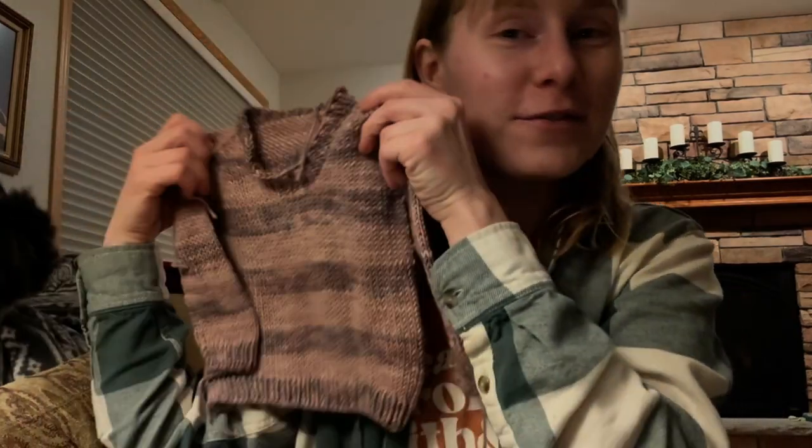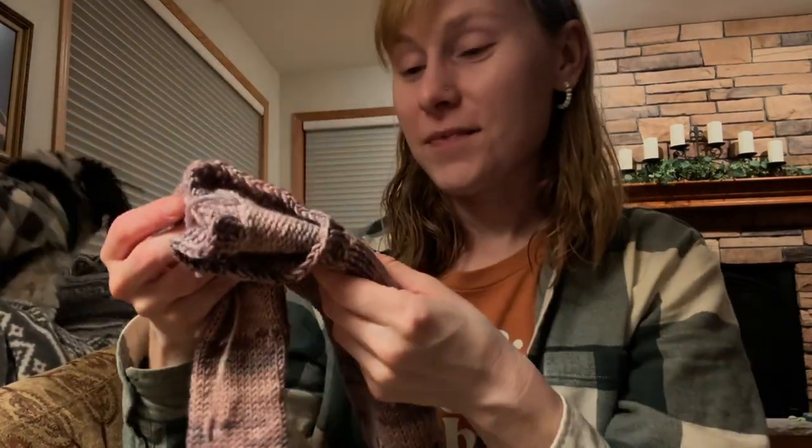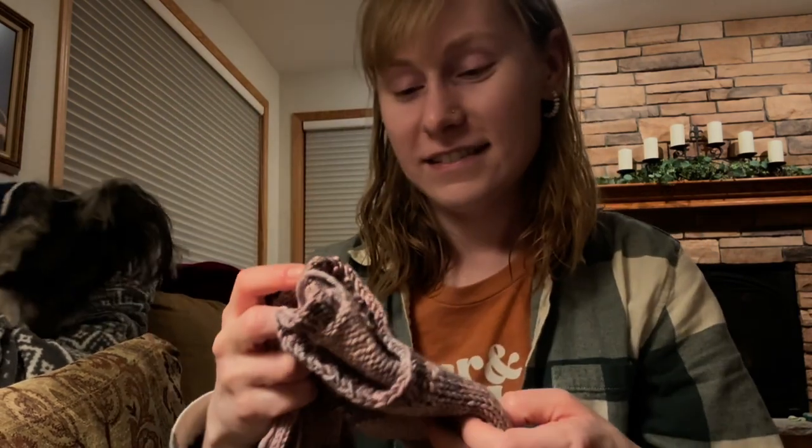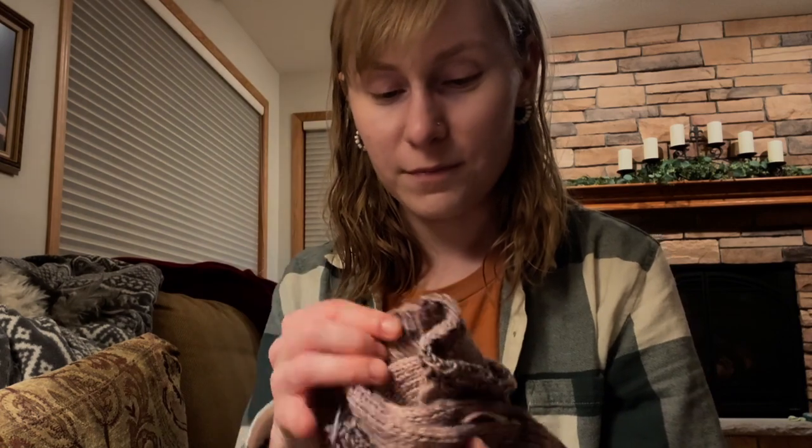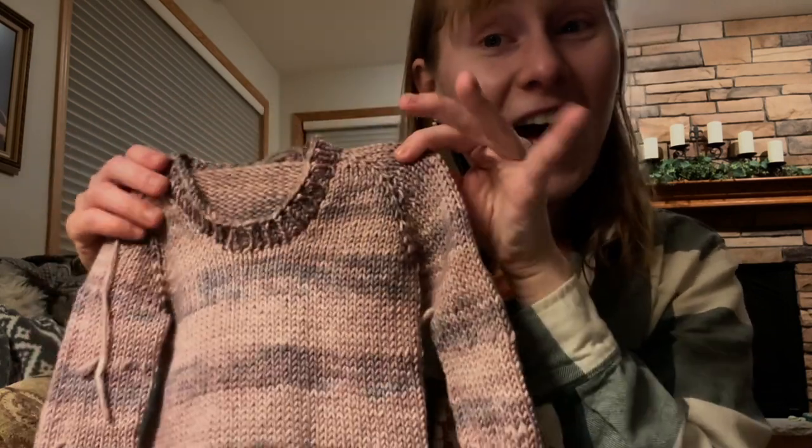But yeah, so real simple, real easy. I used a method that one of my dear friends sent me on Instagram. It's sort of like the cheater's Russian join, to not have to weave in your ends afterwards, which is amazing. I still have to weave in some ends, and snip off all the loose ends from everything else, but otherwise this is all done and complete.